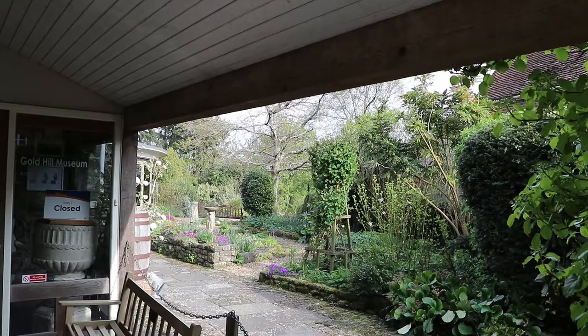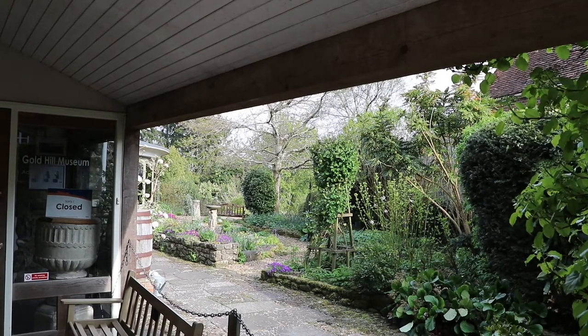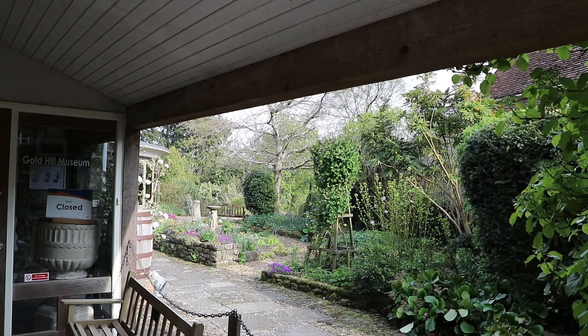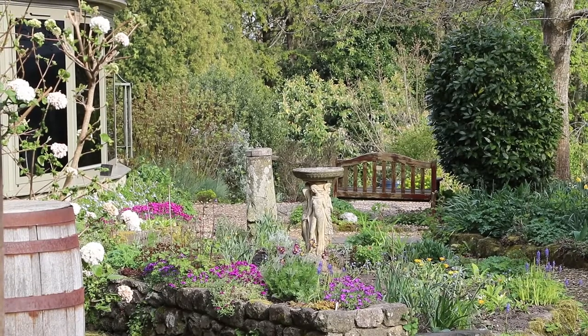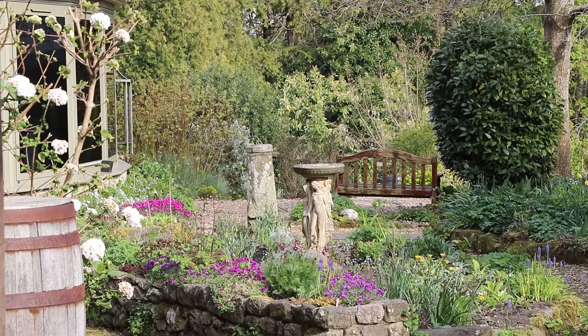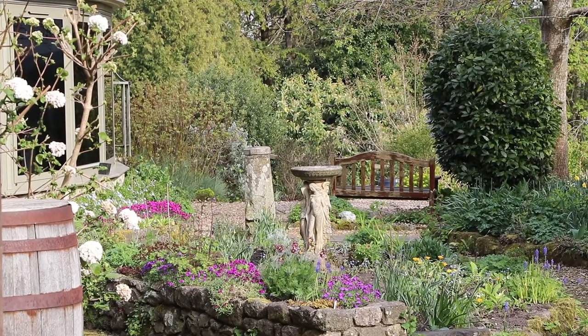If you want to find out any more info, luckily, there is a Gold Hill Museum. Having been in there myself, the voluntary staff here are extremely friendly and knowledgeable, so don't be afraid to ask tough questions. The good news is, it's free entry. You'll also find the Hovis bike here.